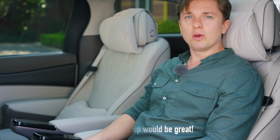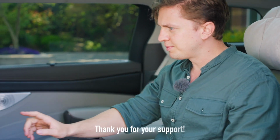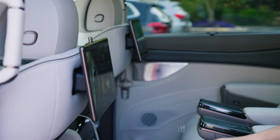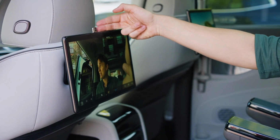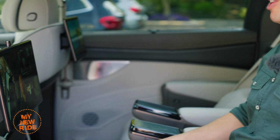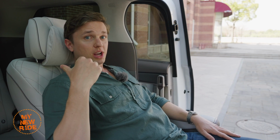I was a little disappointed when I realized there were no vanity mirrors for the second row in the D9, but then I realized it had this function. This is simply called mirror. Yes, a little camera does pop up here on the top of the screen and allows you to see an image of yourself, which you can also touch and take a snapshot of.